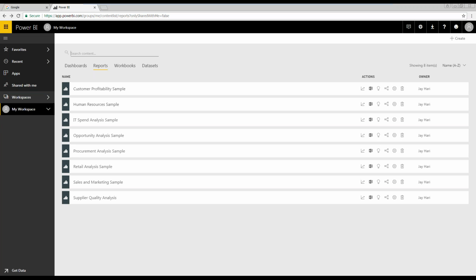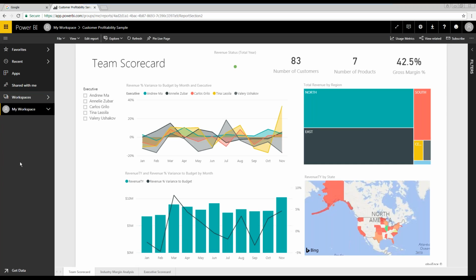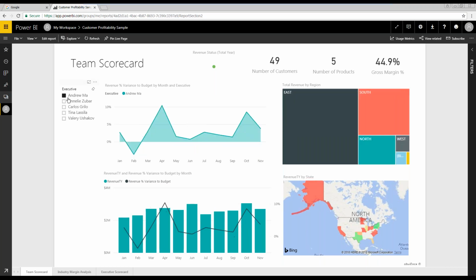So if I take a customer profitability sample, and these are the type of reports that you could have on your desktop in GP, I'm showing to you straight out in Power BI itself. So I have a team scorecard. Well, these are my sales. These are my totals for all my salespeople, all my executives. But I want to see, well, what's Andrew up to? Click on him, and that changes all my graphs and all my data accordingly.